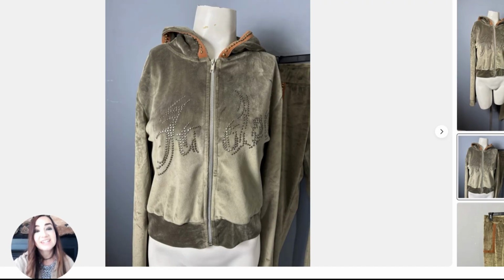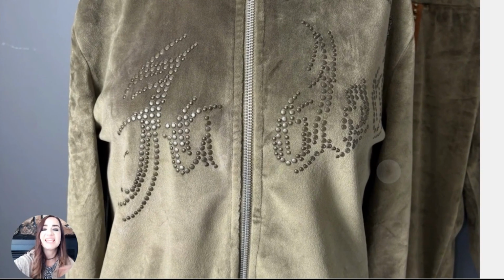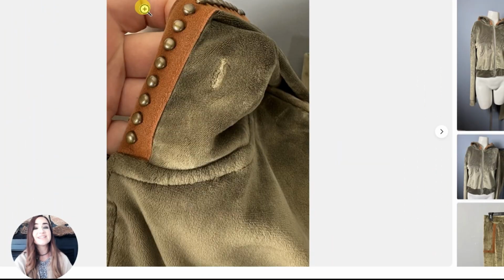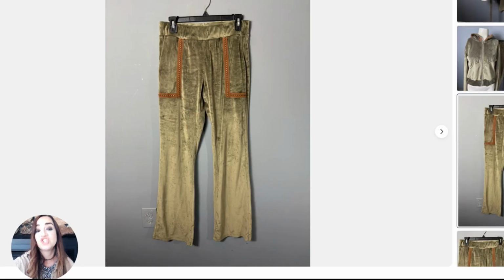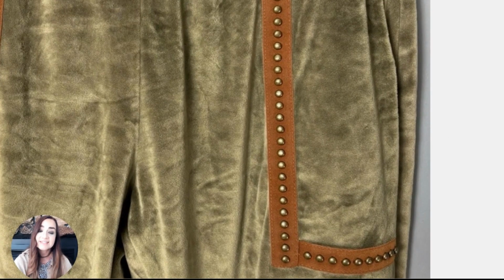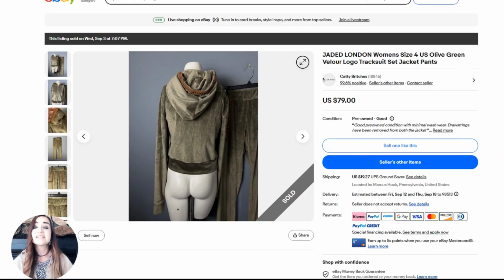This one is from a brand that is called Jaded. You can make that out there across the chest of that jacket. It's also got some stud detailing there around the hood, as well as it's missing the drawstring of both the jacket as well as the pants. The pants also have that same metal detailing. This is listed at $80 and it sold for $50.